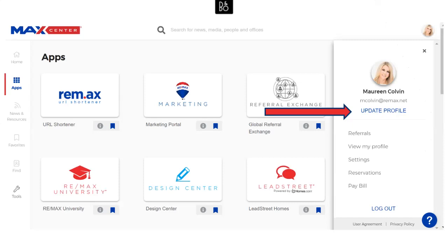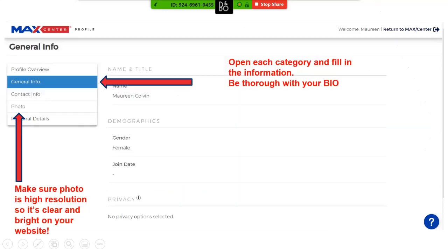So let's start by looking at where you update your profile in Max Center. As soon as you log in with your credentials, you want to go over to your circle icon, whether that be a balloon or your photograph or your agent's photograph. That's where you want to click to get this drop down. And again, I point out the reason I'm showing this in PowerPoint version is so that you can reflect back on it when you receive it and be able to look at it as a type of instructional guide. So you're going to click on Update Profile right under your name, and you're going to see this page.